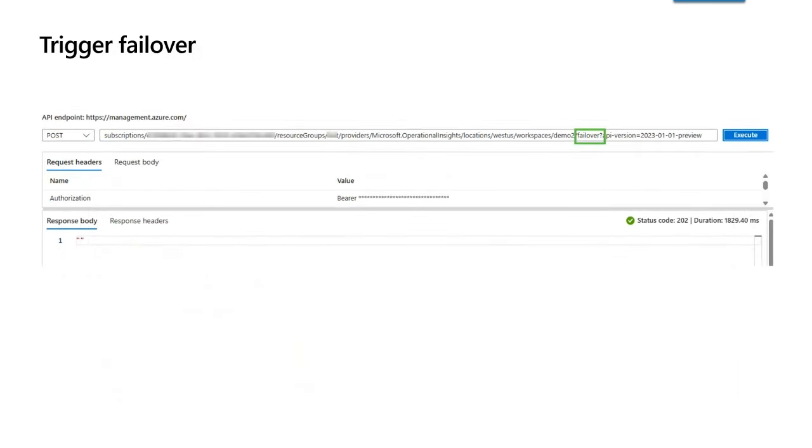Now, to trigger a failover, let's say in the unlikely event of the entire region going down, or maybe you have the need to perform a failover, that's why we give the control to you. You decide when you need to fail over. There might be a scenario where certain services in Azure are impacted, but you might not necessarily have the need to trigger failover, right?